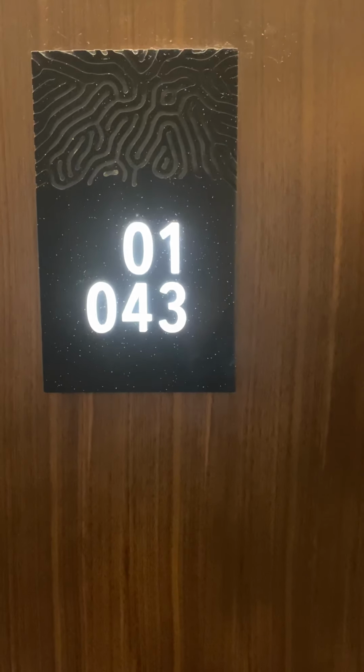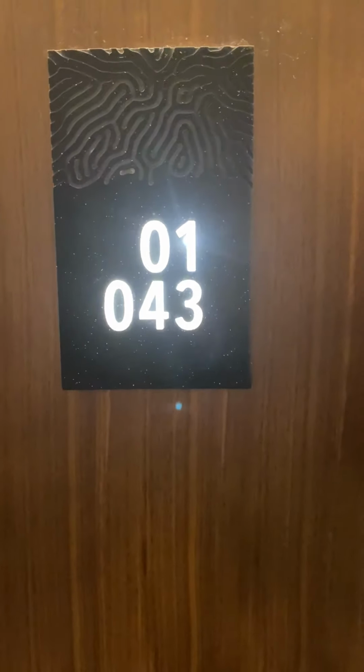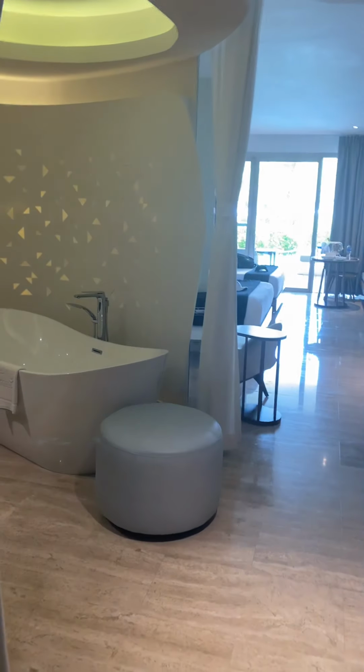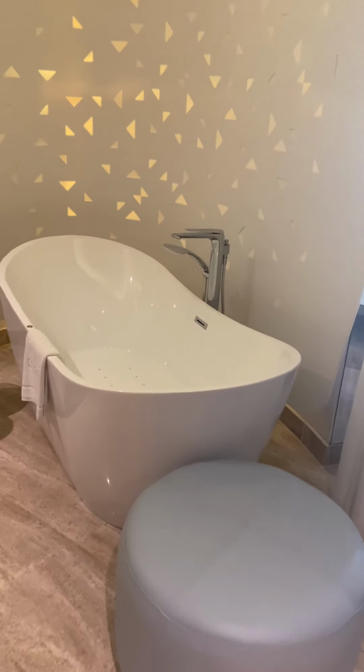Junior Suite Swim Up 01043. It's building one here at TRS Coral, and it's right near Helios. Okay, so here we go. And this is just like the Junior Suite I had when I was here at the Palladium Master Experience back in August. You've got the jet tub there.